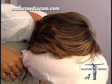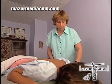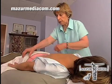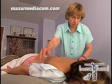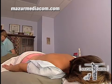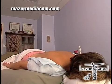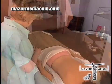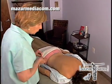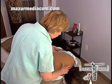So she's having her turn over because she's going to put the needles into the back. The needles that she uses are sterile needles. They're single use only. They're all disposable. They're very, very small needles. She's going to swab the areas of the back where the needles are going to go with alcohol to make sure that everything is clean. She is explaining to the patient what she's going to be doing.